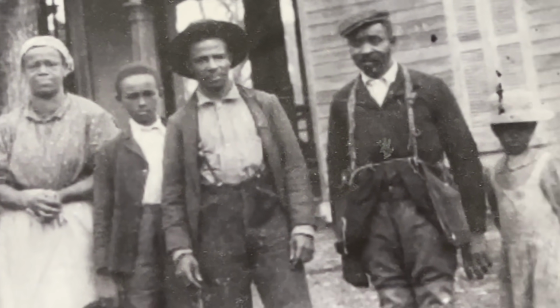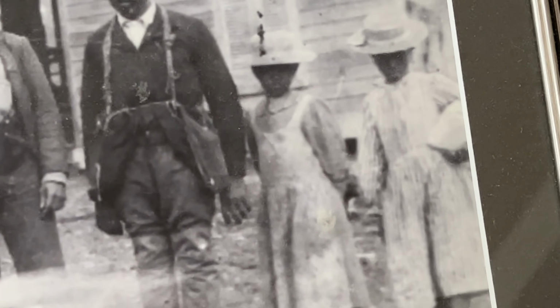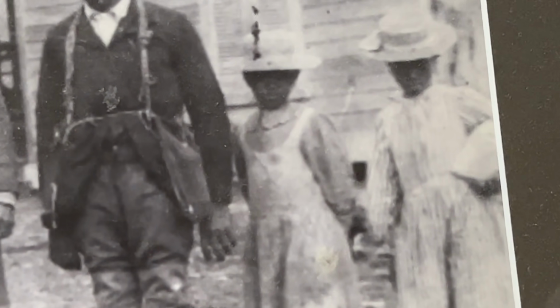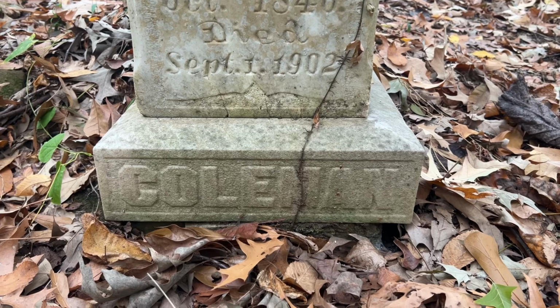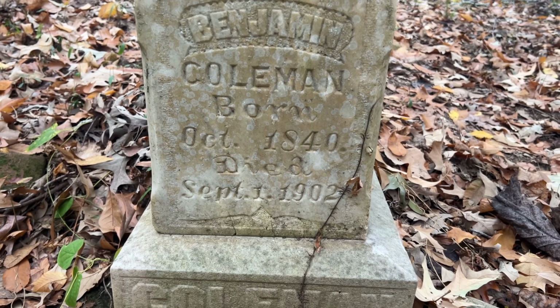Ben was so important to this family and considered a family member to such an extent that upon his passing, he was buried here at CANEMOUNT. The family spent $400 on a beautiful marble marker to mark his grave.